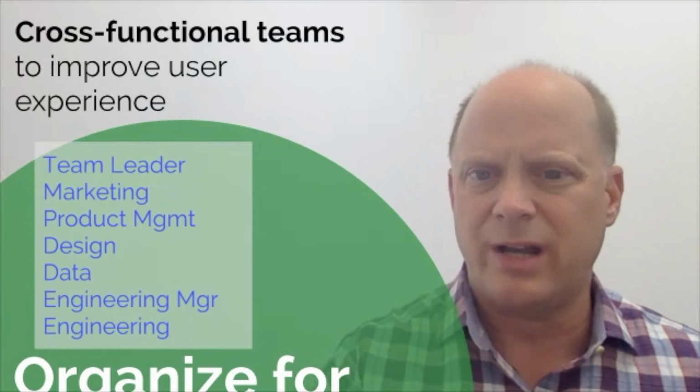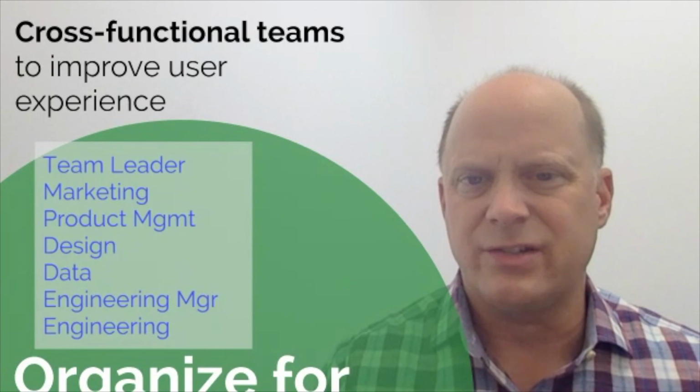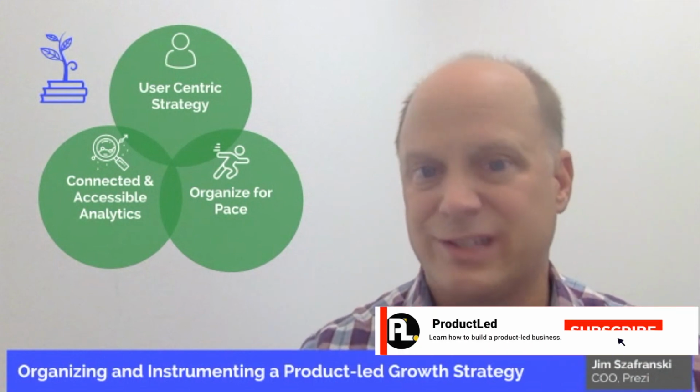Oh, well, we got it right in product, but we missed the marketing aspect, or we got the marketing, but we missed the product. If you have this breadth, the whole user experience can be taken care of on your first release, and you're going to understand if it's going to drive growth or not. So that's the three key aspects, in my opinion, if you want to organize and instrument yourself for a product-led growth strategy. If you're doing these three things, you're going to have a pretty darn good chance of impacting the business, basically driving user success.